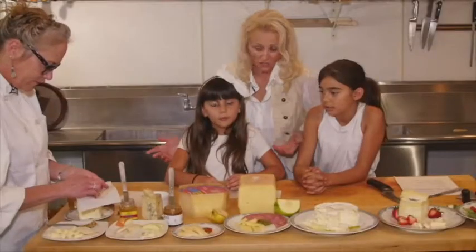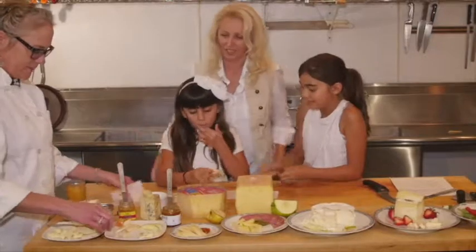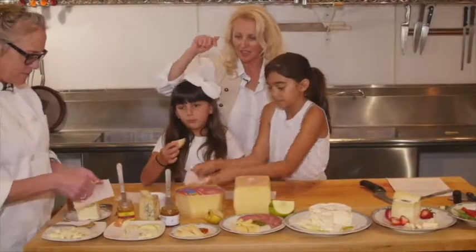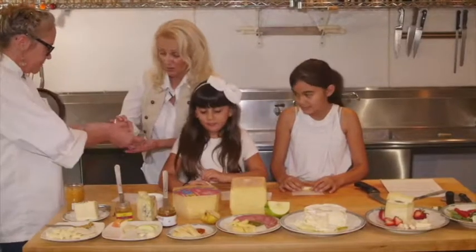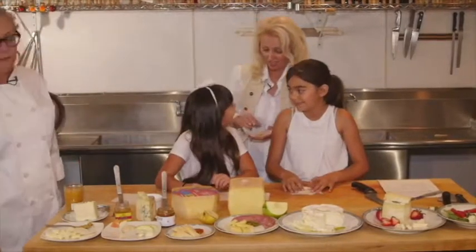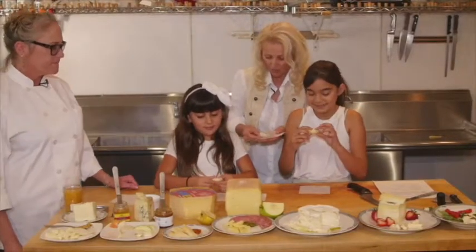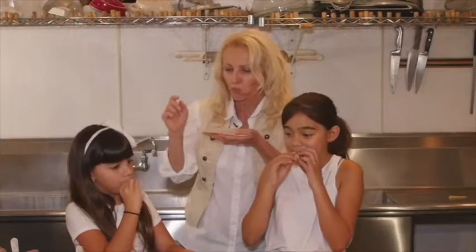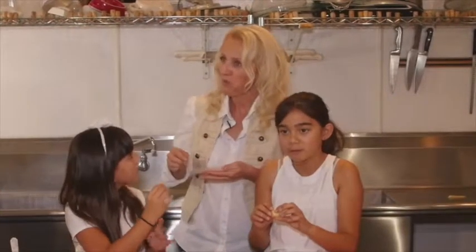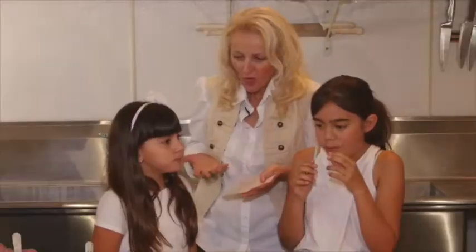Okay, two more cheeses to try. And this one, you all know, it's a blue cheese, right? You know, guys, I was not as lucky as you are. I didn't get to try blue cheese until I was in my 40s. And I didn't like it at first. It's like, ew, who in the world would eat such a thing? But today, it's one of my favorites. I've noticed that with a lot of people, it's an acquired taste. This one's smoky. What do you think?